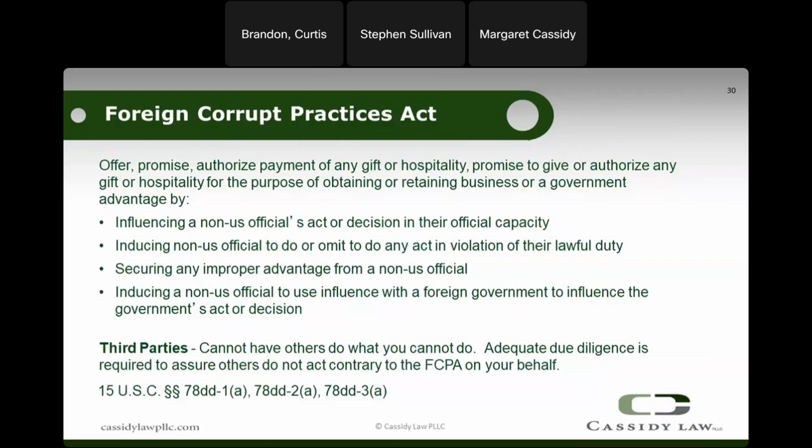Okay, Foreign Corrupt Practices Act. I can go through this. This is much more realistic and something that sits with all of us in a much more familiar, common sense way. When you're doing business overseas, this is not saying we in the US are perfect, but there's countries in the world where they have less rule of law than we do. So there's a little bit more activity around bribes and corruption going on in those countries.